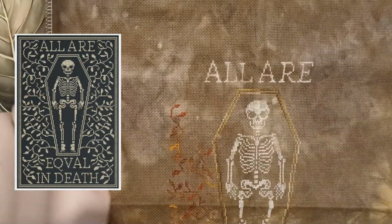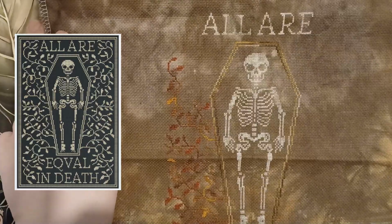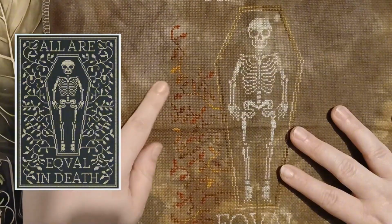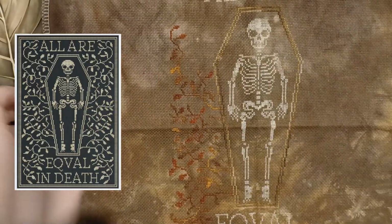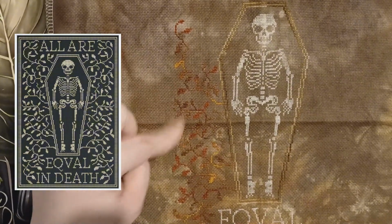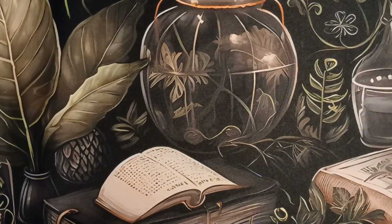And then the words and skeleton are in Light Aged White by Valdani. But yeah, so this was my work on using a Pirate and Robin floss for the month. I am being slightly fussy without being overly obnoxious about it. I'm just trying to get roughly within the same general color scheme as I'm going through, so it isn't too sharp of a break.